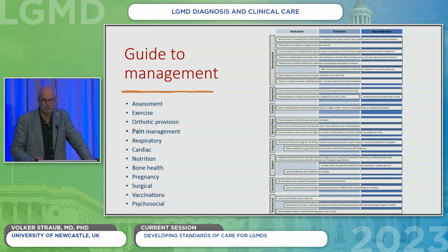Pregnancy, is it okay to actually have children if I have limb-girdle muscular dystrophy? If I have to undergo general anesthesia, is that possible? Is there a higher risk? What about vaccinations? COVID was a big question. Is that okay for me? What about my psychosocial well-being? Who's looking after that? And so we have tried to address all of this based on experts. And what's really important is that the experts were also patient voices. It's not just the clinicians.